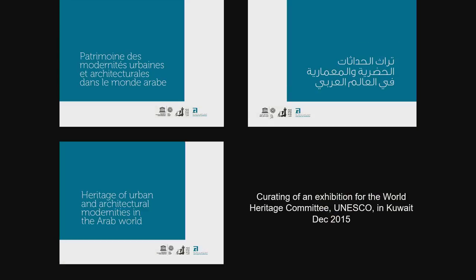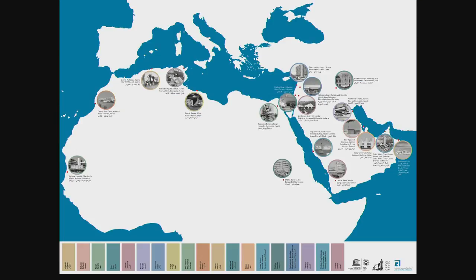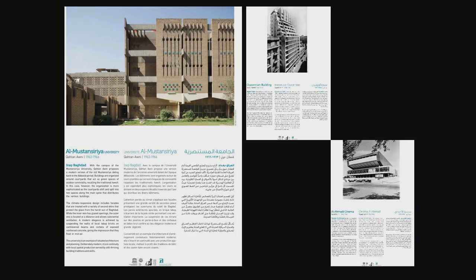I spoke about that. Then we were invited by UNESCO to curate an exhibition about architecture in the Arab world. It was very tough to decide on one building per country. Really very tough, but I did it. This is, for example, one of the pages. We have it in English, French, and Arabic, with the location of the buildings on the map.